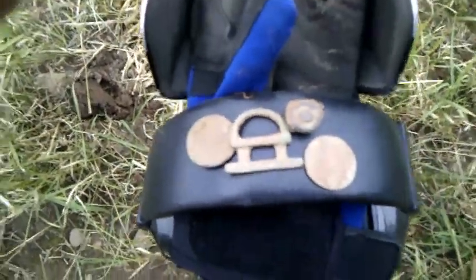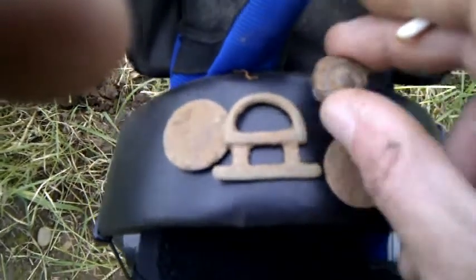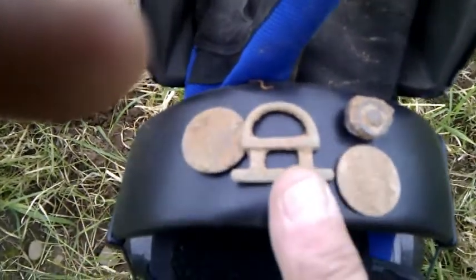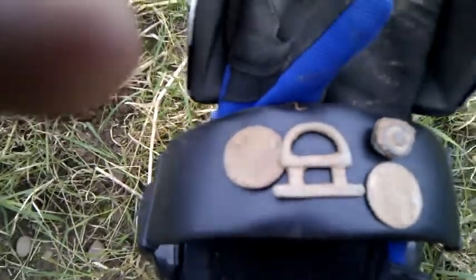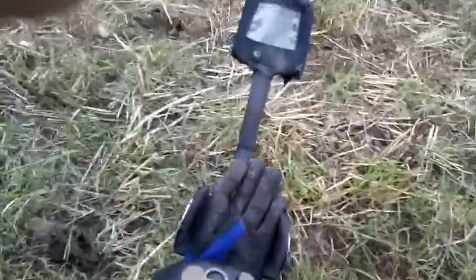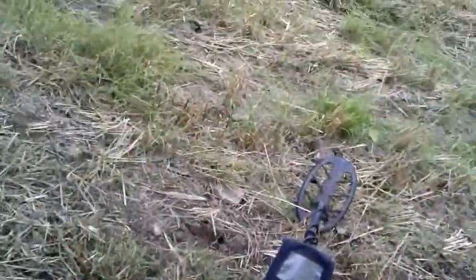Today's finds. Well, I say today, 2 hours. We got a 2p. We got a stud with a bit of leather in it. We got a buckle, and we got an old halfpenny, which there is no chance of identifying. It's probably a Georgie. Not a lot to be honest. So I'll probably come out again.